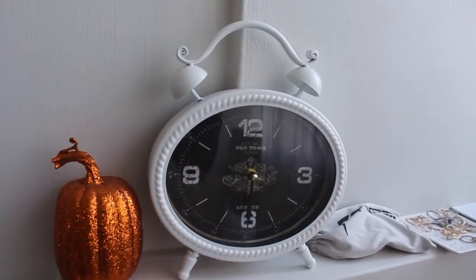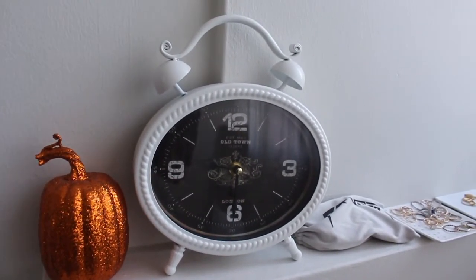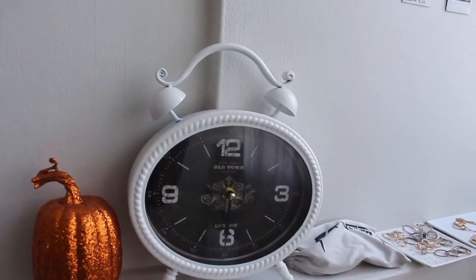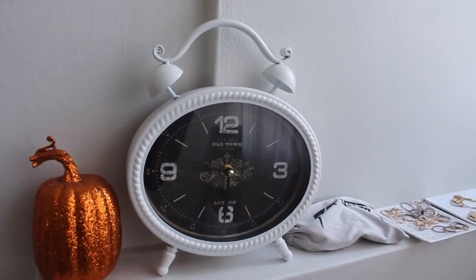None of my clocks in this apartment are right. They're never the right time. They're always ahead. So that's just a weird fact about me. It's kind of weird. Not a lot of people like it when they come over, but it works for me.